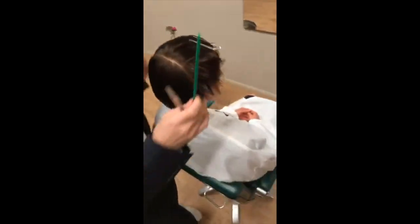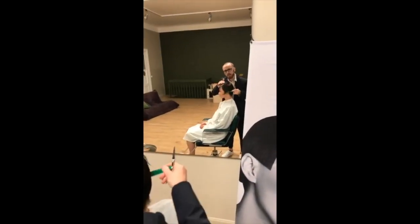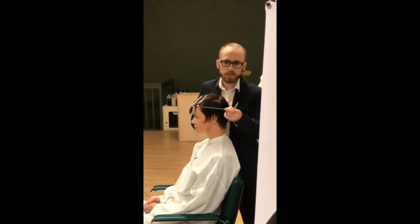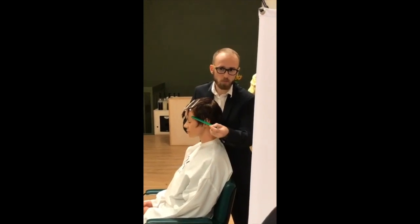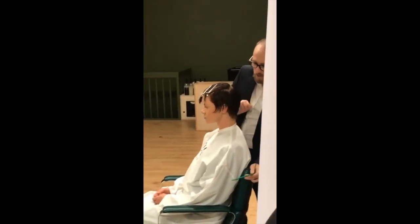Okay? So I did this on both sides already, and when you now look into the mirror, I just want to show you what it did. You can see it gave me a nice and soft outline. I will still work on this outline. I will open the eye socket a little bit more later, but for now I'm really fine with this.